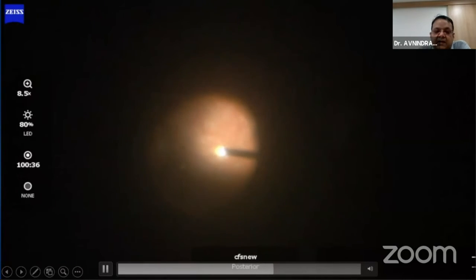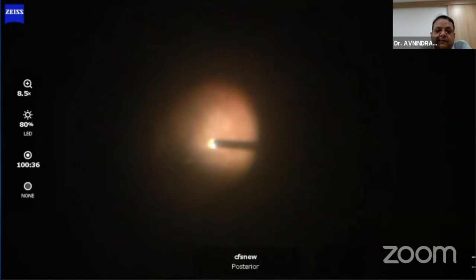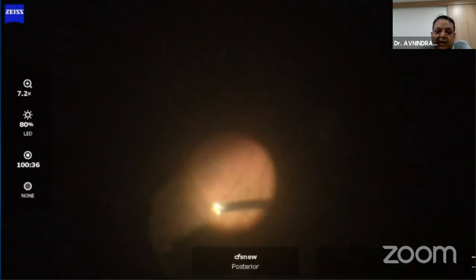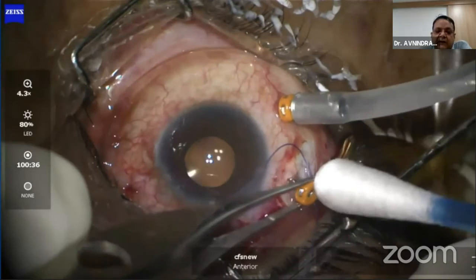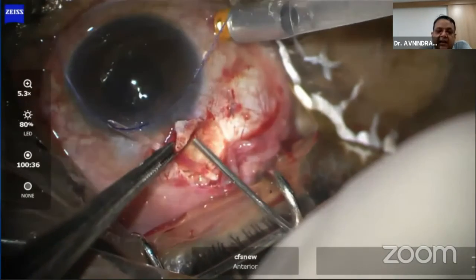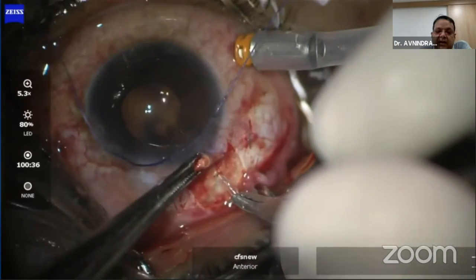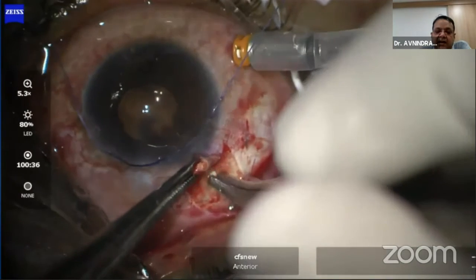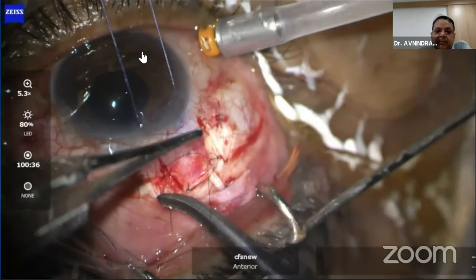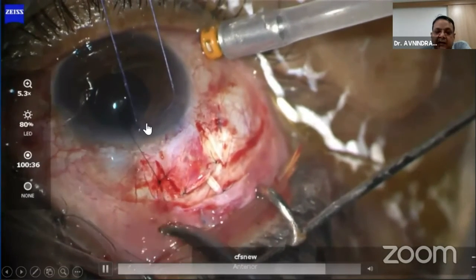Once the posterior vitreous is removed, the vitreous is also removed till the equator or beyond the equator. We don't go for a very aggressive base dissection. 2 millimeters behind the limbus, we create a fistula. From this fistula, we introduce the tube inside the eye, and you can see the tube coming behind the IOL.